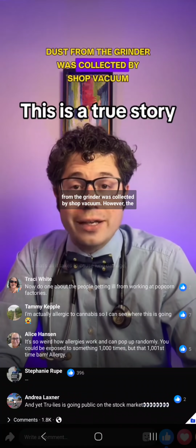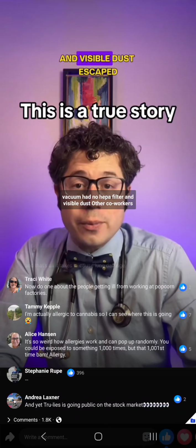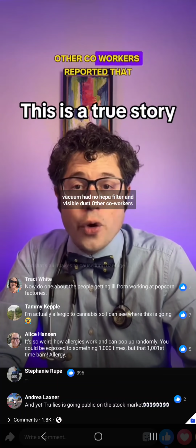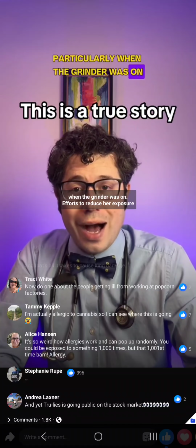Dust from the grinder was collected by a shop vacuum. However, the vacuum had no HEPA filter and visible dust escaped. Other coworkers reported that the employee's cough increased, particularly when the grinder was on.